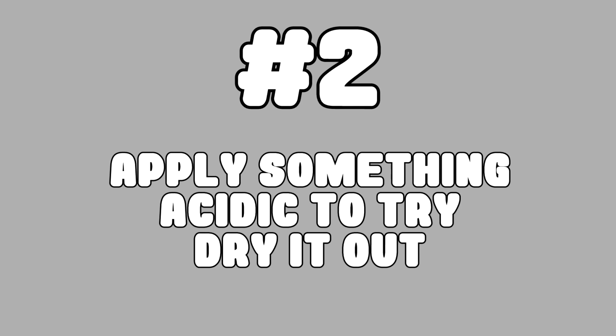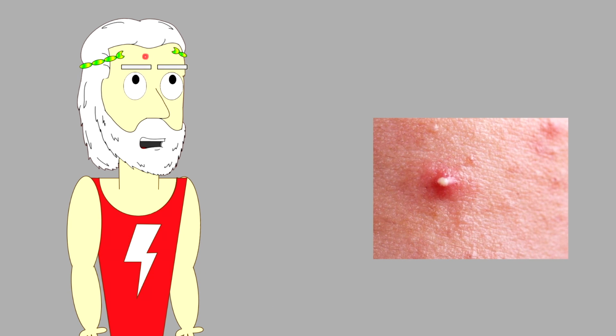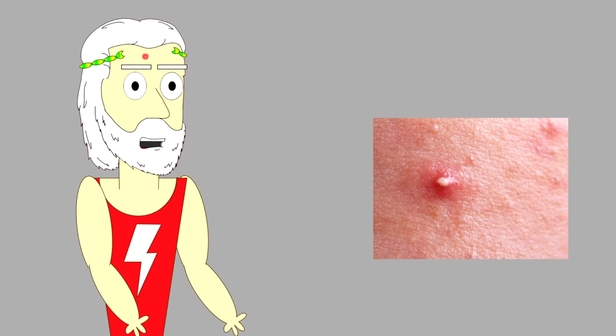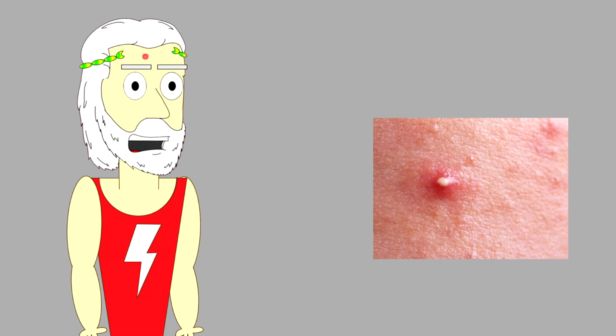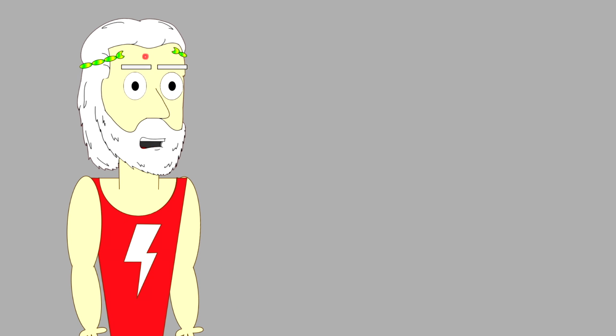Next tip. Number 2, apply something acidic to try to dry it out. You ever notice how oily and moist the skin on and around a pimple feels? Well, that's because when the oil in your skin begins to clog your pores and get stuck with dead skin cells and bacteria, it becomes a pimple. That's literally the definition of a pimple.